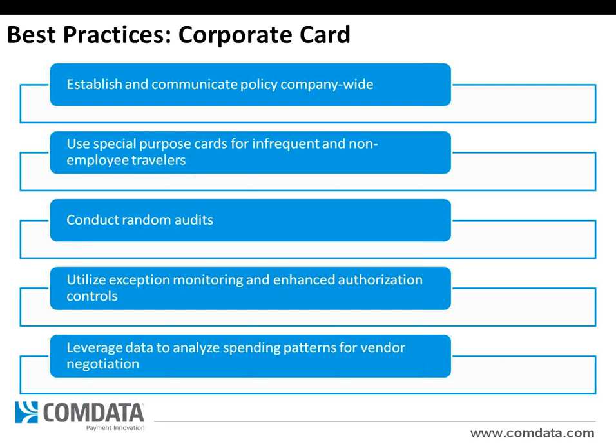Best practice, obviously, conduct random audits. So it's one thing to put policy in place. It's another to ensure that that policy is being followed as intended. So there is a need to do random audits to ensure that compliance is upheld.